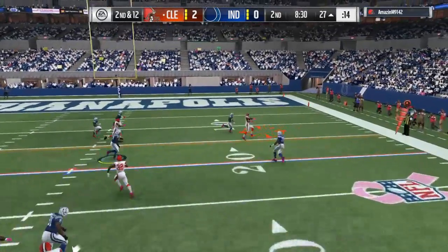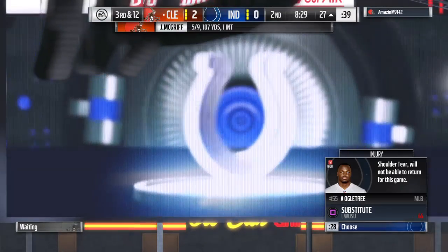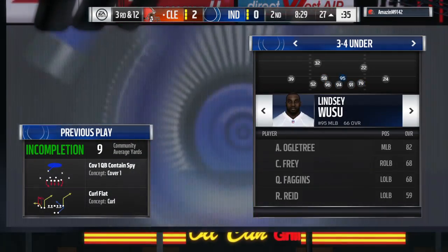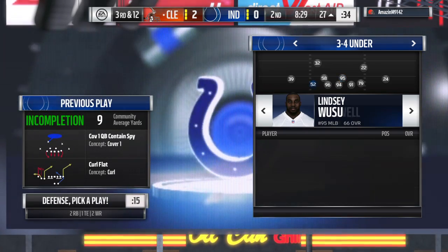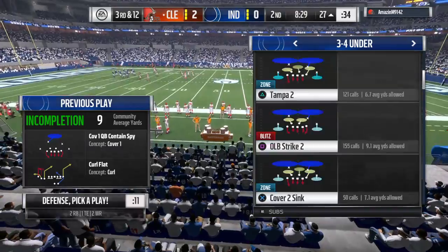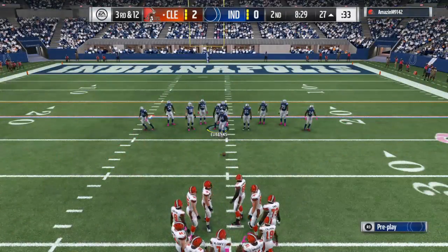They'll look to throw here. And the hit jarred it loose. It's incomplete. Today's NFL, these big guys are featured receivers. They move all over the place to try and find good matchups, and they had one. They were just unable to complete the pass. 3rd down and 12.